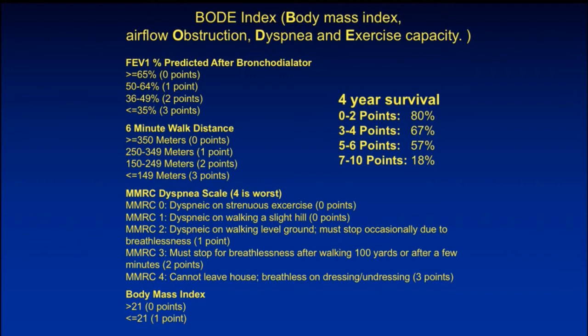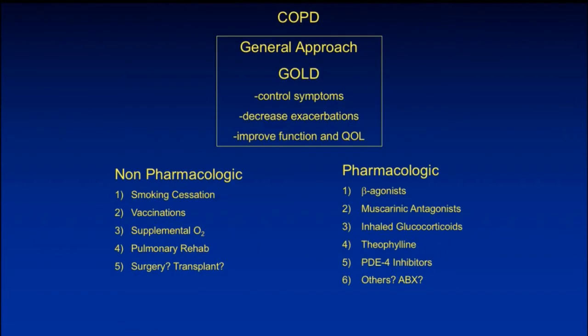And you can see here, it can be anywhere from 80 to 18%. So if you hit all of those points, let's say you've got a patient with an FEV1 of less than 35% of predicted, a patient who cannot walk more than 149 meters in 6 minutes, a patient who really can't leave the house because they're so breathless, and they've got a body mass index of less than 21, they have an 18% 4-year survival. And you can tell them that so they can understand where they are. So BODE score is survival. And so keep those things in mind in terms of what is affecting survival. The worse the obstruction, the worse the survival. So that's COPD kind of in a nutshell in terms of diagnosis.